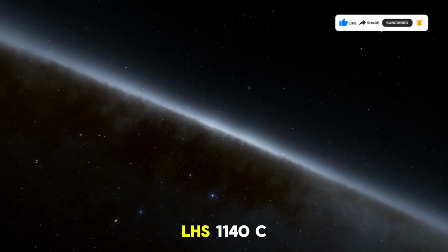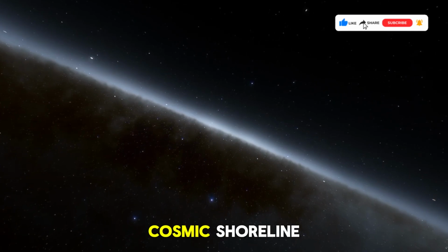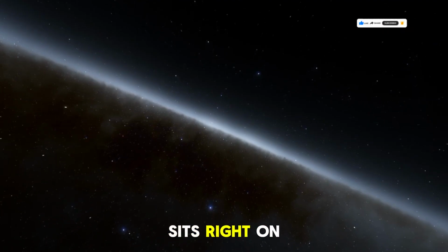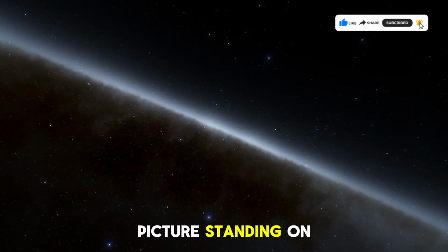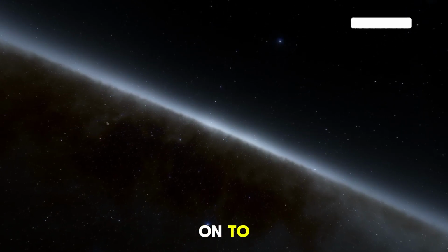Researchers now treat LHS 1140c as sitting cleanly on the dry side of the cosmic shoreline, exactly where the model predicted. LHS 1140b sits right on the edge of the wet side, by a margin thinner than anyone expected to find. Picture standing on it anyway, because the picture is worth holding on to.